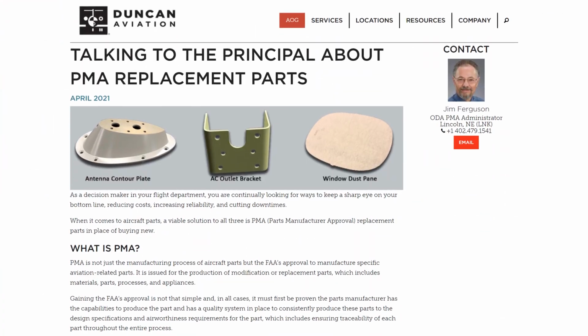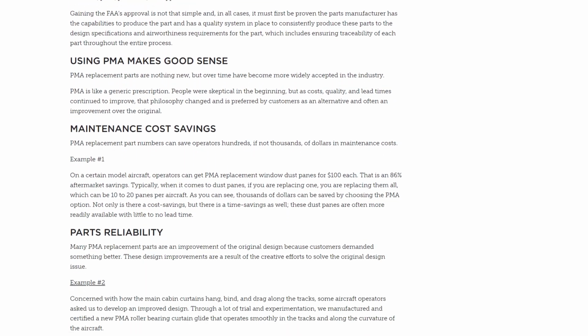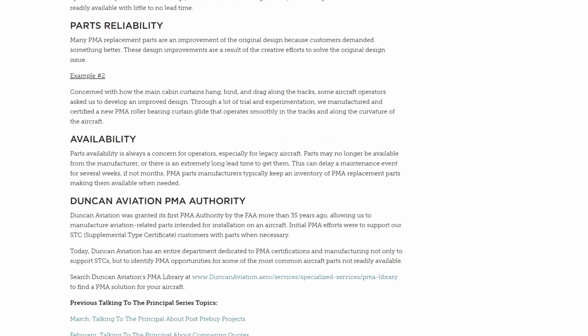Let's get started. Talking to the principal about PMA. As a decision maker in your flight department, you are continually looking for ways to keep a sharp eye on your bottom line to reduce cost, increase reliability, and cut downtimes. Did you know using PMA replacement parts is a viable solution to all three?